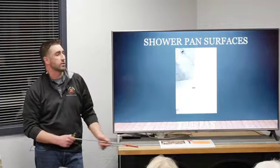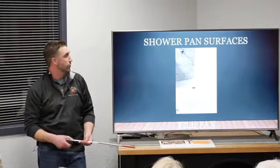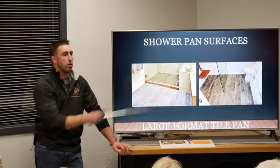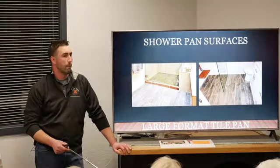With these new products, they actually slope linearly from each corner. So it allows you to do a much larger format tile. You just kind of have to add that extra grout line in along that fall line. But what that allows you to do is actually carry the floor tile pattern into the shower pan and create that seamless, cohesive look.